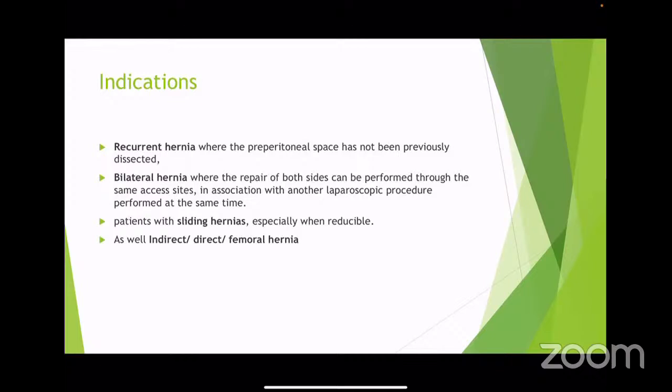In patients with sliding hernia, especially when it is reducible, you can choose laparoscopic repair, because in laparoscopy you are going through the peritoneal space, intra-abdominally, to the preperitoneal space, so you have access to both the preperitoneal and peritoneal spaces. With just a 3-port incision, you can reduce the sliding hernia, the bowel or intestine that has slid out, back in and repair it. So it will have a smaller incision and a quick procedure, so we can choose laparoscopy in that also. And obviously indirect, direct and femoral hernias, we are doing laparoscopic surgery for those.